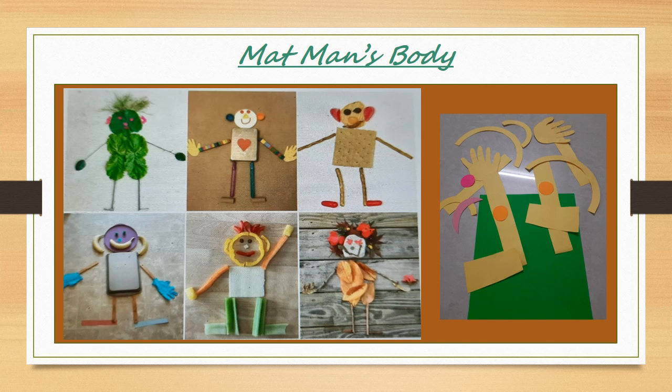You can see the picture adjacent to the first picture where all the body parts of Mattman are not properly arranged. They are not arranged at all. Right? So what we have to do here is assemble Mattman's body parts. Alright? So next, we are going to listen to a rhyme video from the app's resource folder, and I'm going to assemble Mattman's body parts.